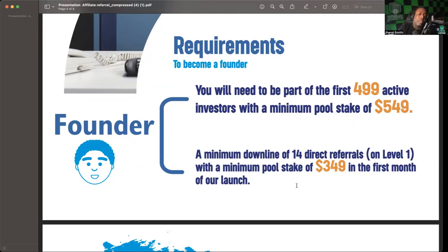All right, so here's what I think that means. Now, I think it's both requirements. I don't think that it's either or. I think it's both, but I'll get clarification on that. A minimum downline of 14 direct referrals, which means you have to personally, on your level 1, get 14 direct referrals with a minimum pool stake of $349.